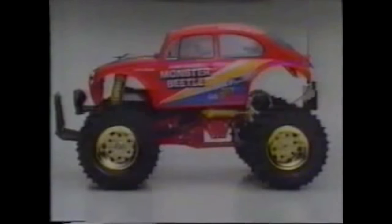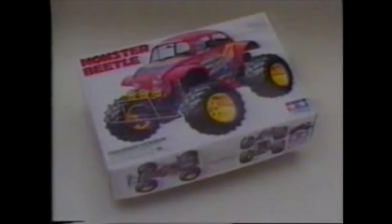Semi-pneumatic 130-millimeter diameter pin-spike tires let this big bug prowl effortlessly through the rough stuff. Light and sturdy, plated, one-piece wheels give it that real mean look. Kit bearings can be easily upgraded to ball bearings from Tamiya's stock of high-performance parts. Yes, real performance is hidden underneath that famous body styling. The Monster Beetle.